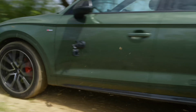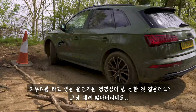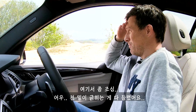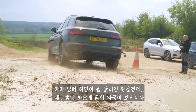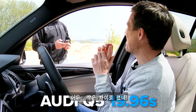Oh, oof. That was a quick start as well. He seems quite competitive, the guy in the Audi. He's absolutely flown up there. They're all making it around the top pretty nice and easily. This is the tip. Oh, I heard it. I heard that bottom. That did just grind out a bit. I can see the mark on the front bumper. What was that? 19.96. Oh, just a little bit behind.